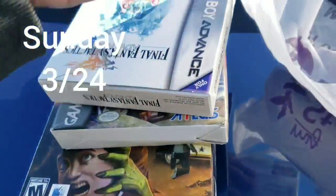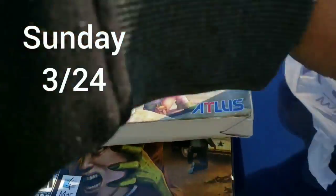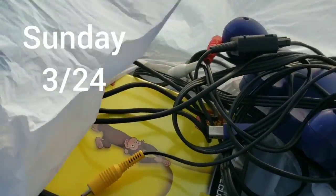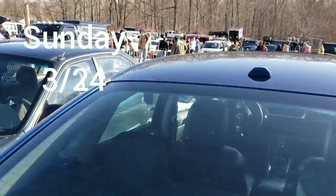So this is what I got. I got the Final Fantasy 1 and 2, Final Fantasy Tactics, and Tactics Ogre. I also got a GameCube controller and another AV cable for any Nintendo product, and then Curious George for $2 that I didn't have for the collection. So very nice to see Justin, and it wasn't a bad day.